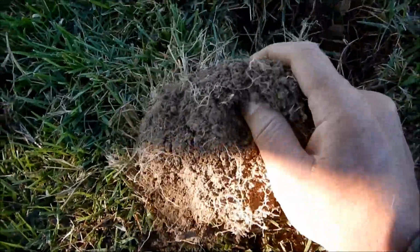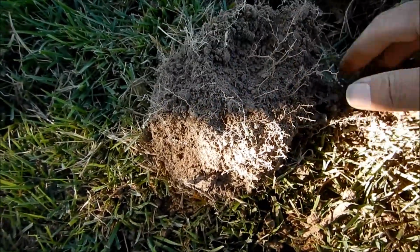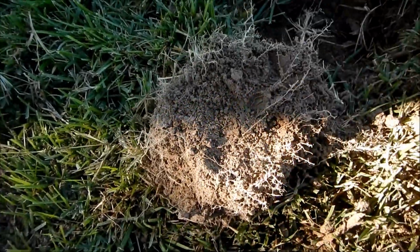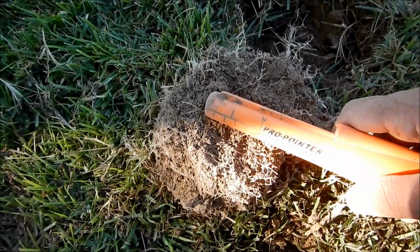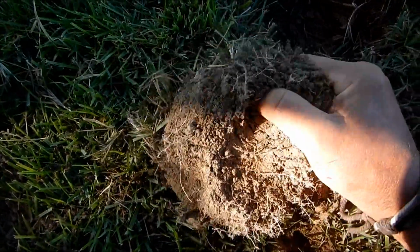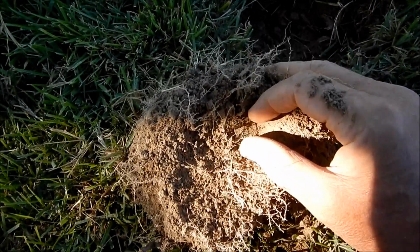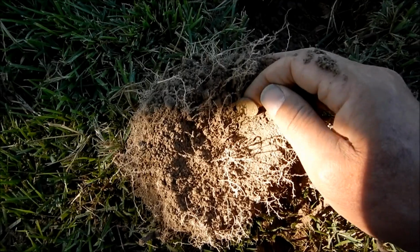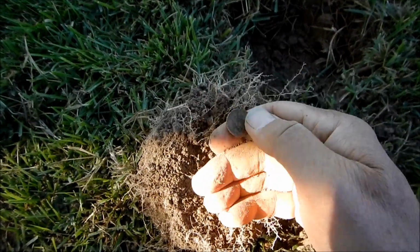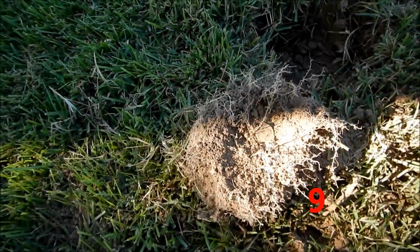Okay, it's over here. I'm thinking dime, clad dime. Could be a copper penny, but I was getting 85s. That's what one cup of coffee will do for you. There you go. There it is right there. Clad dime. I'll take it. Alright, boy, that was work. On to the next.